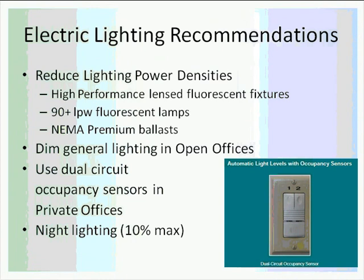Using a dual circuit occupancy sensor in the private office or a manual on, they both save about the same. What the dual circuit does is, as you walk into the space, it automatically turns on 50% of the lights, and you manually have to turn on the other 50%. So the savings are about equal to a manual on occupancy sensor, because many times with a manual on, some people will hit it on, and a portion of them won't. With auto on to 50% and manual on to 100%, it will save about the same, and people will just walk in and, hey, there's light in the space, and continue to work. And of course, reducing that night lighting to about 10%.